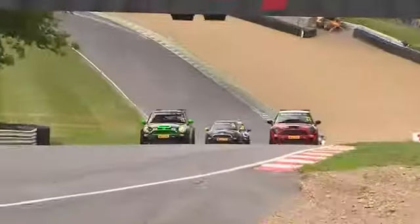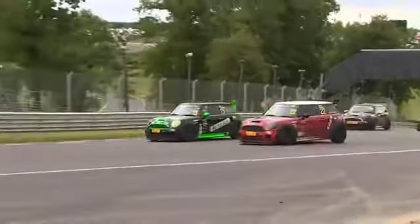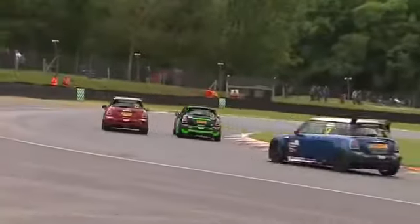I made my way up in the lead and Jake passed me and I passed him back again, and from there on I just seemed to get away with it. So it wasn't easy, but it was helped, so it was good. So looking forward to Oulton Park now. I need a few points, so hopefully we can go forward from now.